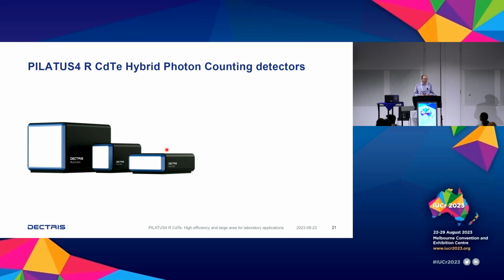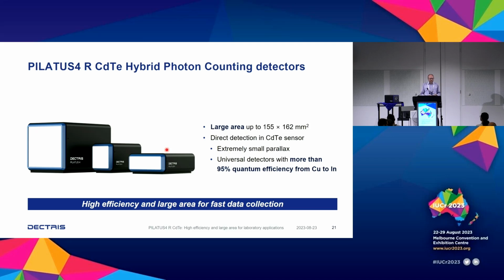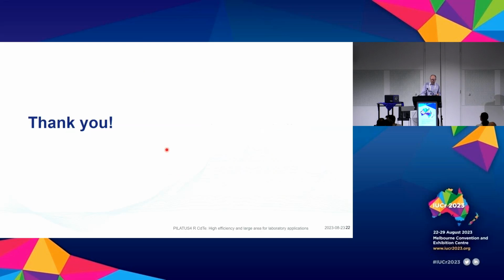So I'd like to summarize. Pilatus4 cadmium telluride offers large area up to 16 by 16 centimeters, direct detection in a cadmium telluride sensor for extremely small parallax, and universal detectors with more than 95% quantum efficiency for any radiation from copper to indium. So Pilatus4 gives you high efficiency and large area for fast data collection. And how you use that in a lab setup, Laura from STOE will now show you.